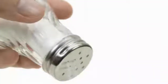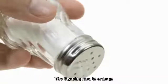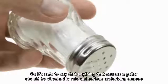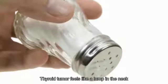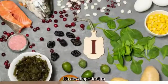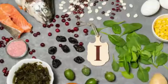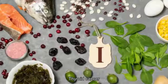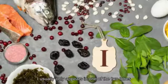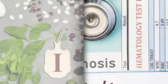10. Cause: thyroid cancer. This form of cancer can cause the thyroid gland to enlarge, so it's safe to say that anything that causes a goiter should be checked to rule out serious underlying causes. A thyroid tumor feels like a lump in the neck, explains Livestrong.com. It's also important to keep in mind that a tumor is not necessarily cancerous, adds the source. There are various types of thyroid cancer, with the most common being papillary thyroid cancer that develops slowly and usually only appears in one of the two lobes of the thyroid gland, it adds.